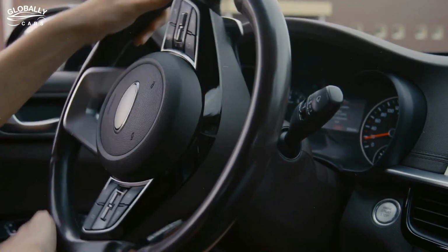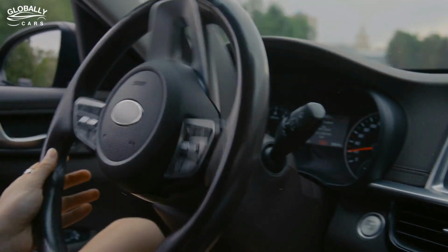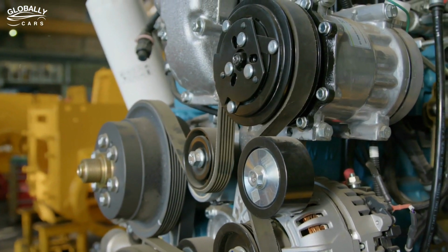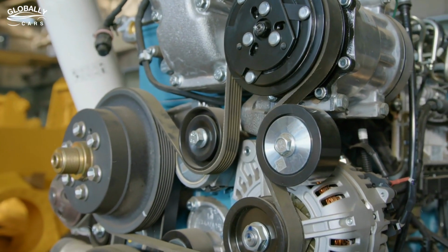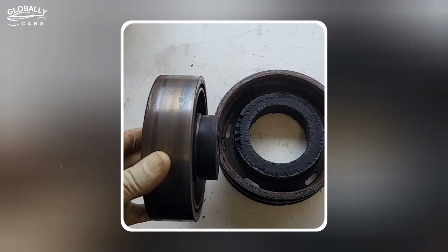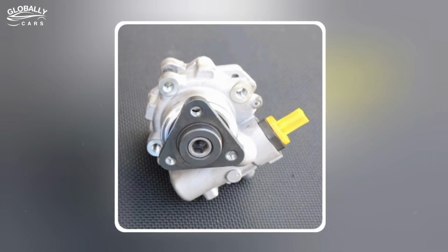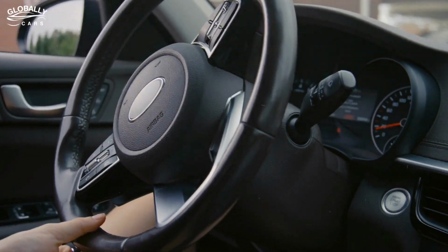The final symptom to be aware of is difficulty with steering your vehicle. As discussed earlier, the crankshaft pulley is responsible for driving the power steering pump by means of the serpentine belt. When the pulley fails or becomes defective, the power steering pump won't function correctly, making the steering wheel feel stiff and more difficult to turn.